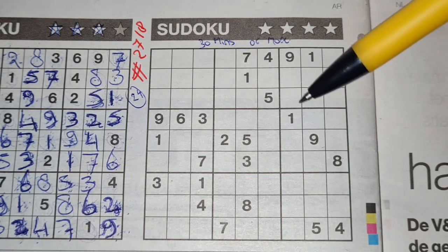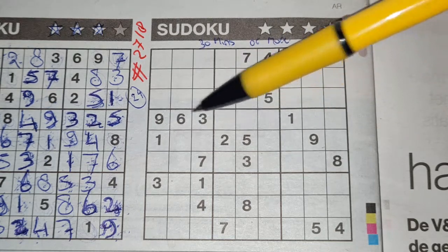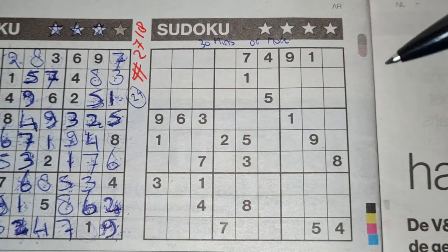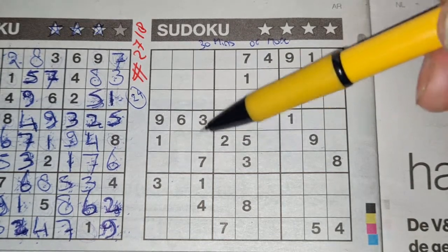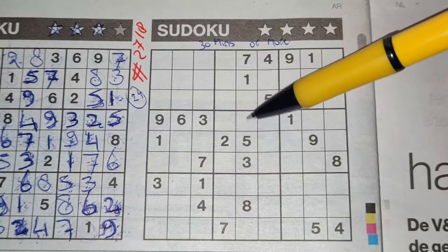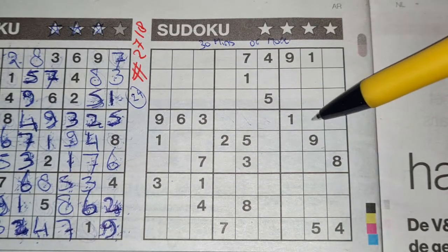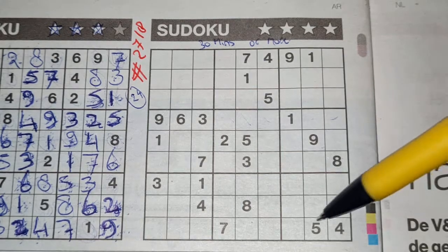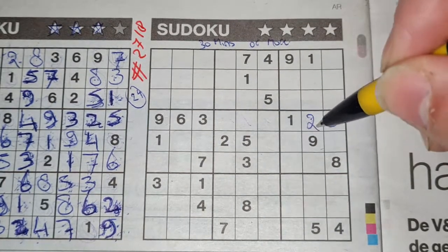All right. Let me see. In this row, five missing numbers. Two of those missing numbers are the 2 and a 5. We have a 2 and a 5 in this big square, so no 2 and a 5 in these three boxes. The 2 and a 5 go in those two boxes. We see there 5, no 5 there. 5 should be here, and the 2 goes there.